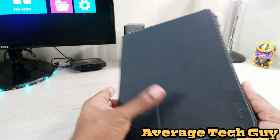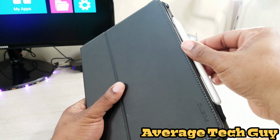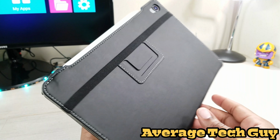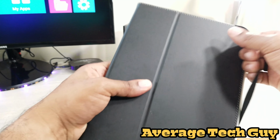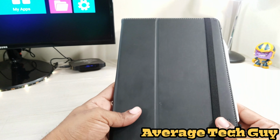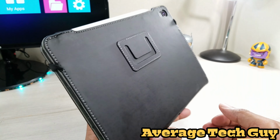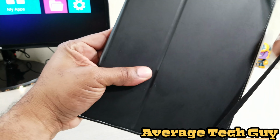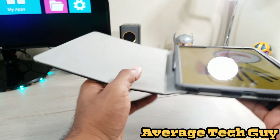Auto sleep wake is one of the greatest features on this, as well as Apple Pencil charging. Now, everything else is pretty minimalistic and pretty self-explanatory. You have a rubber band that's going to hold that for you. You're not going to have to worry about the end flapping open. You get an actual couple of standing modes with this tablet.